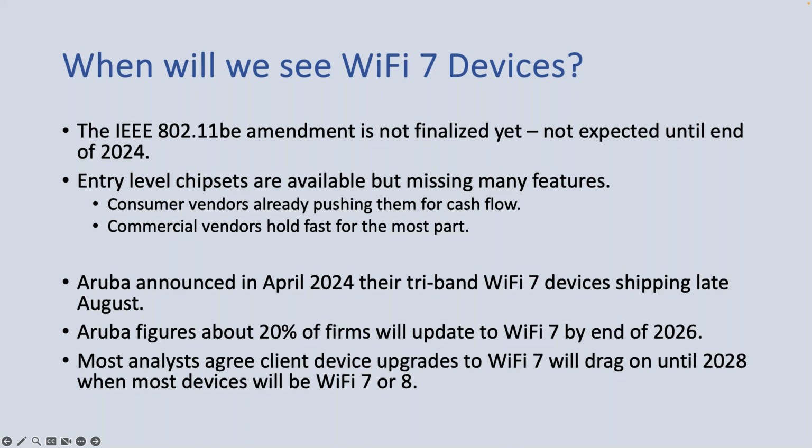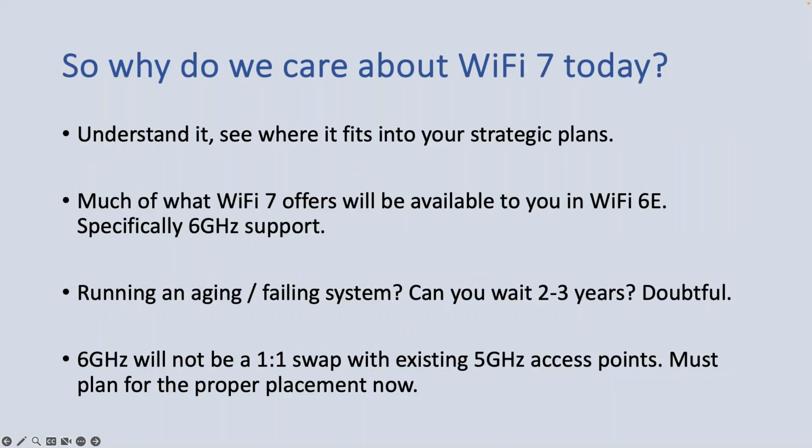And the reality of it is, is it really going to benefit you? These are the things you have to start looking at. There are benefits to be had today that are more important than waiting 2 to 3 more years to get those benefits. So why do we care about Wi-Fi 7 today, even though it's not really there yet? You need to understand how it fits into your strategic plans. Also, a lot of what's available in Wi-Fi 7 is available with 6E devices, specifically the 6 gigahertz. So it's important to consider that and maybe make the jump to 6E today and plan 7 or 8 later down the road. If you're running an aging or failing system, can you wait 2 to 3 years?